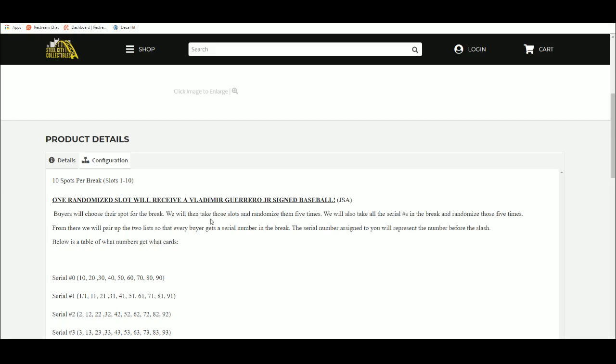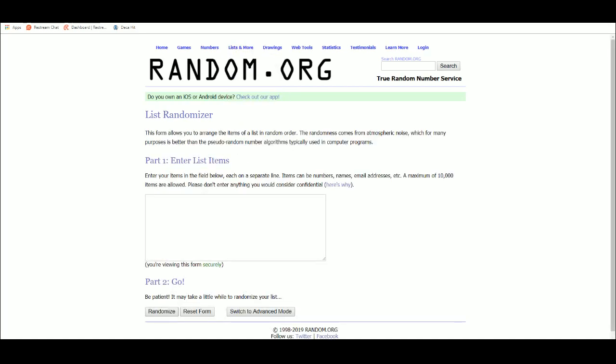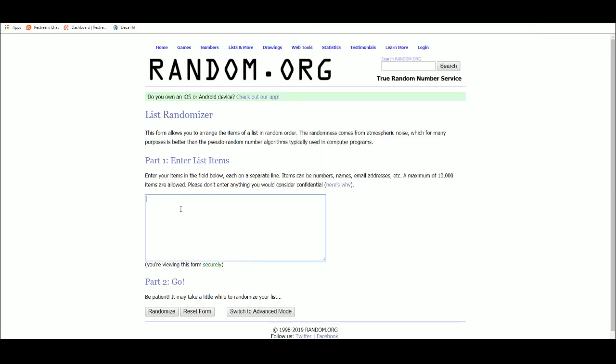Buyer shows their spot. We're going to take those spots and randomize them 5 times. We're going to randomize the serial numbers 5 times, then match the 2 lists up so that every buyer gets a number in the break. Let's go over to random.org. Take our list of 10 names here.